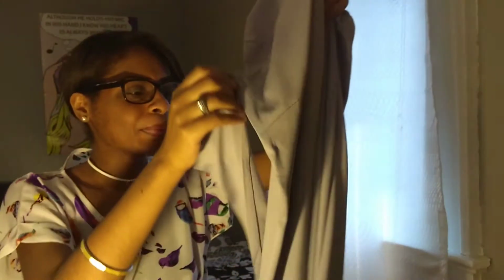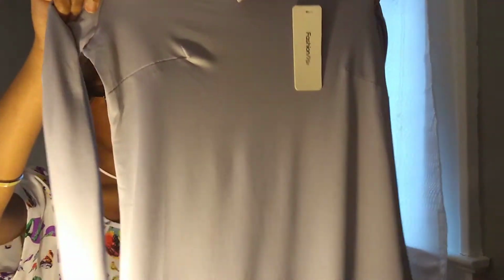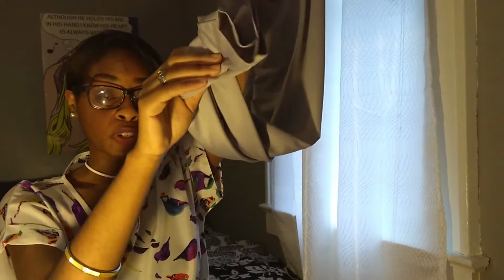I don't know. But yeah, the dress is pretty long. It goes way past my knees, which is fine. I don't usually like dresses that don't go past my knees. But yeah, this has 3/4 sleeves, and I'll show you what it looks like in a little bit after these next couple of words.